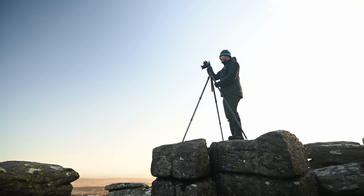I'm not sure it's a composition that 100% works, but when you're out having fun, it's nice to do a bit of experimentation. I just love all these patterns in the rock, all those layers. It's just really photogenic.